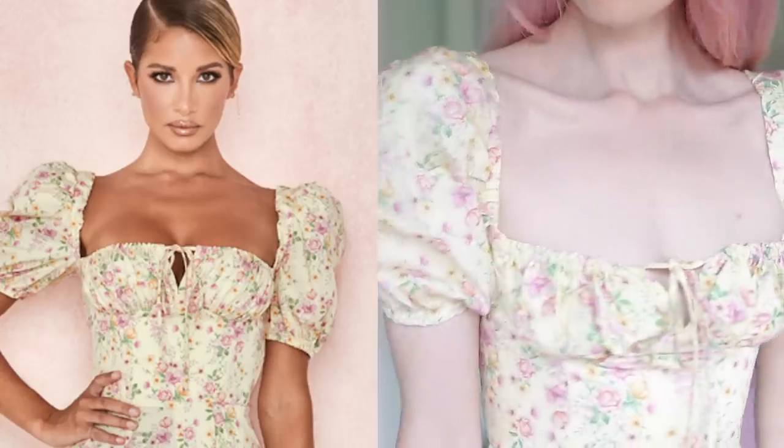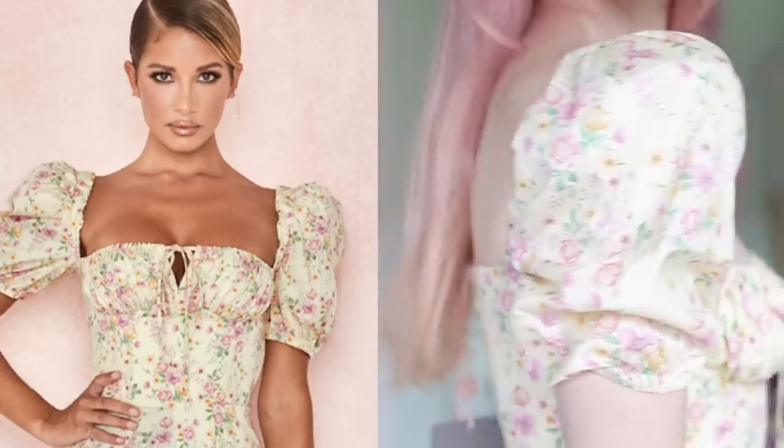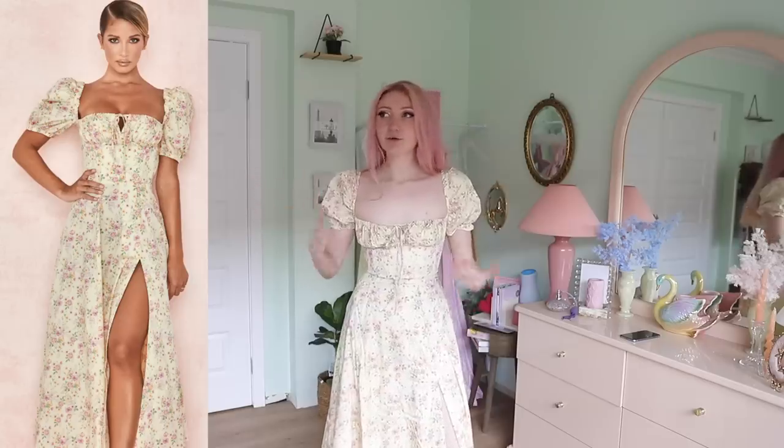Obviously the model is more gifted up here than I am, so you can see it on two different body shapes. She looks incredible, and I'm not gonna say I look incredible, but I feel incredible. This again has boning through the waist area. It's running straight down here. It's also on the side here, and there's also two on the back. I'm definitely gonna wear this one to dinner tonight. I mean, I haven't tried on the others, but I'm already sold.